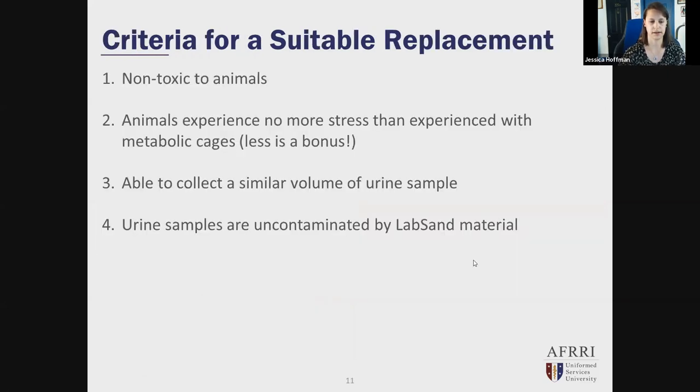So the criteria to be a suitable replacement for a metabolic cage is to actually have the material be non-toxic. And so it's in the MSDS for this material. It's been through toxicity testing, but we decided to look at that anyway. Animals can experience no more stress than experienced with metabolic cages. Less would be a bonus, but all we're looking for is no different. You have to be able to collect a similar amount of volume, otherwise it's not useful. And the urine samples have to be uncontaminated by the lab sand, again, otherwise it's useless.